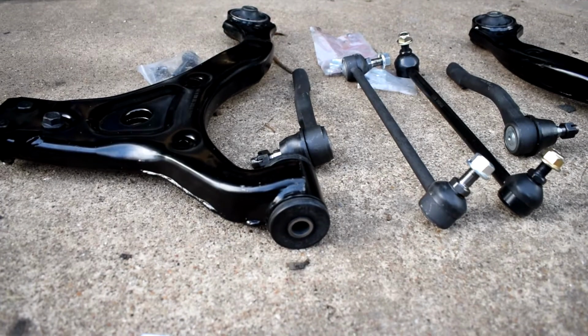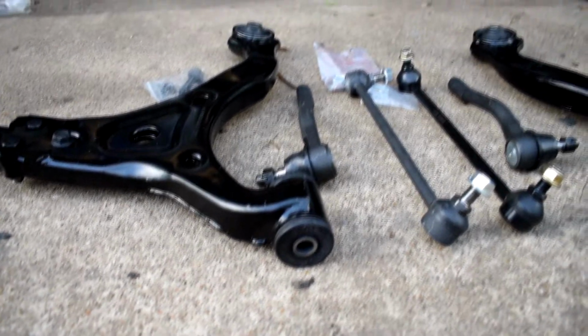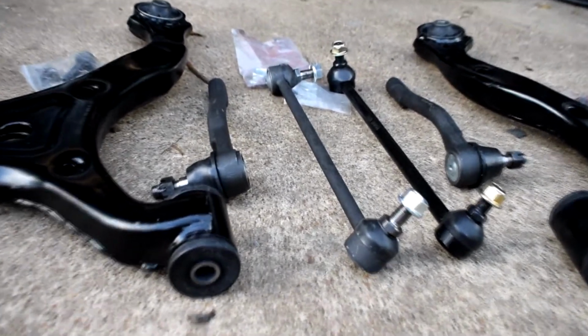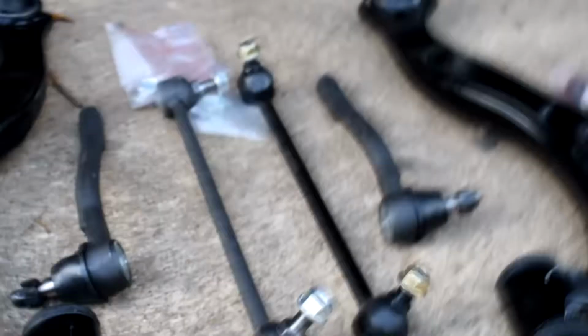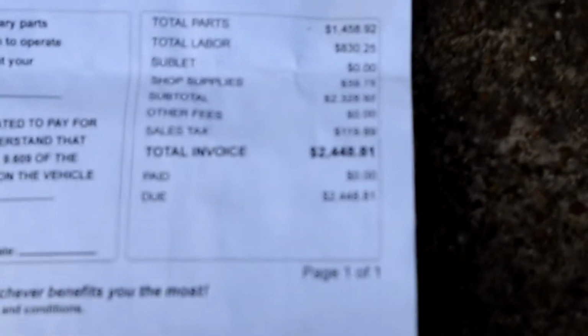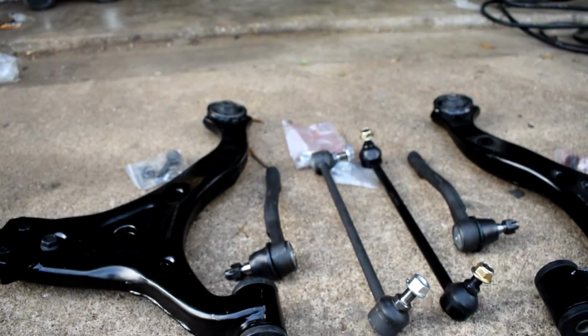So make sure you guys do some research on parts and labor. I just don't want you guys to overpay. And that is it on my story about getting overcharged for replacing simple stuff. But yeah, I'm gonna show you guys how to replace all these, so stay tuned.